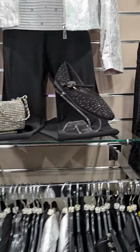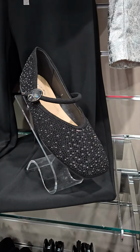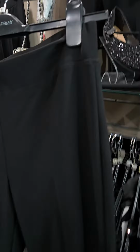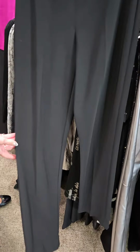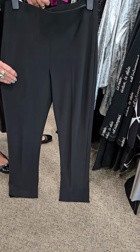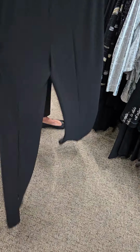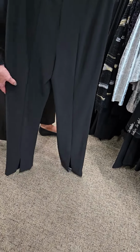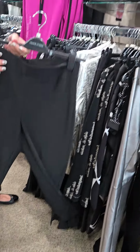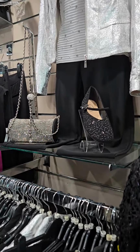Then I'm going to show you another pant that's really great that we did with this silver jacket. It's this pant right here. Now there are traditional pants as well. This is a traditional pant. Just a nice heavyweight material. And then look at the back. It's got the seaming down the back, which gives you a really nice fit around the butt, and it has slits at the bottom. This is a Frank Lyman pant. And this, of course, is kind of a traditional pant.